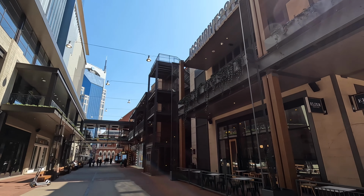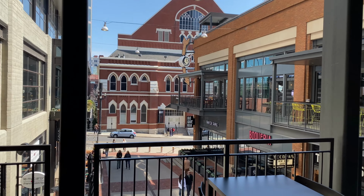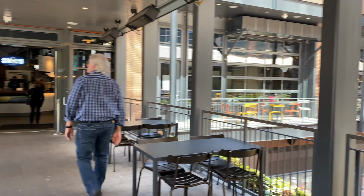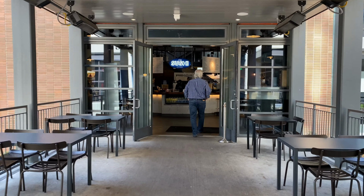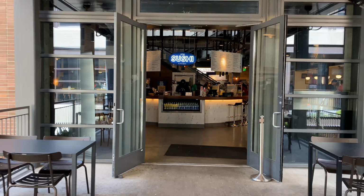It's awesome. But if you're not in the mood for Hattie B's, then upstairs is the Assembly Food Hall. You have the north side and the south side, and there's plenty of quick bites you can get to eat and sit down and enjoy yourself, and there's views of the Ryman and views of Broadway. It's just an awesome spot to shop and chill out for the day before you head down Broadway and hit all those honky-tonks and all those bars.